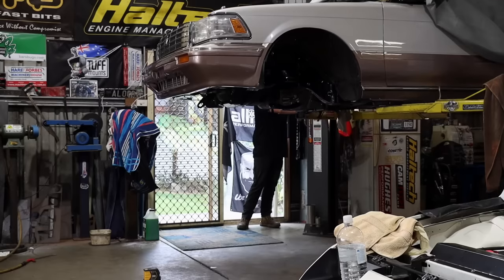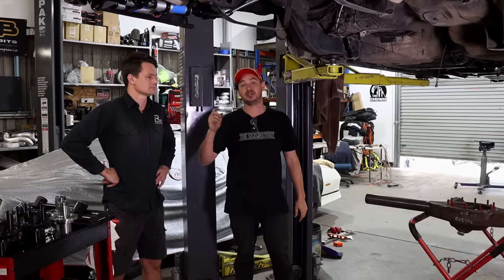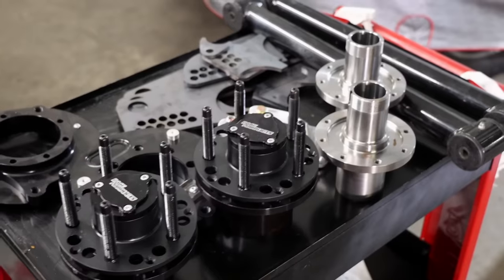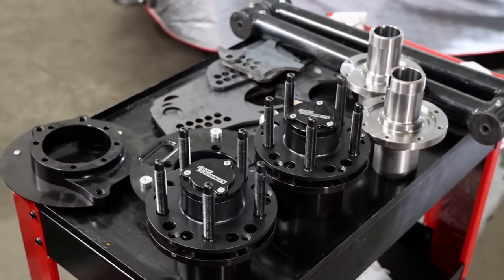So as I said, 9-inch. We've done 9-inch conversions before, but today is a little bit different because we're going to be using some floating hubs, which is overkill for the crown, but it's something we haven't done before, and I don't mind having a bit of overkill anyway. So Matt, talk us through the process. Where do we start? What do we do?